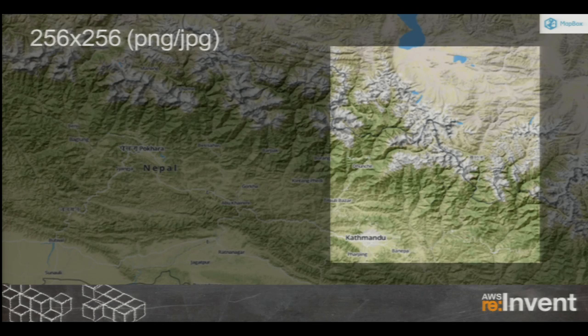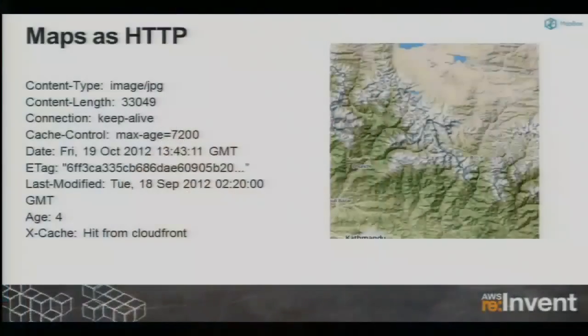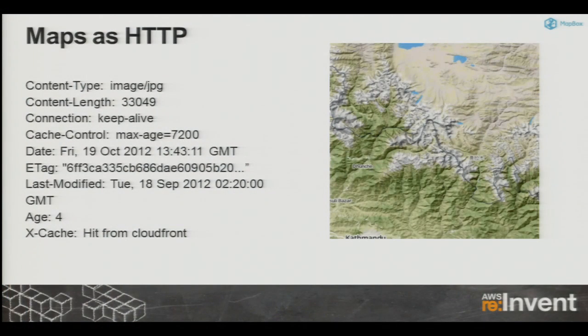So the fundamental interface that we have with our clients is basically these. This is the main interface I have with my clients. It's an image they're going to get, and it looks like that. Those are a few of the headers on a nice cache hit from CloudFront. This is the interface we have. There's really one interesting thing to point out here, maybe two, but those are some of the cache headers we use, and I'll talk a little bit more about those later, in particular things like last modified times and e-tags.